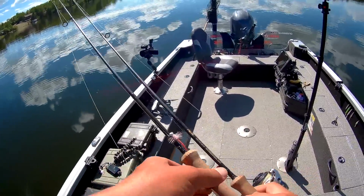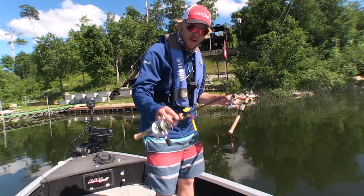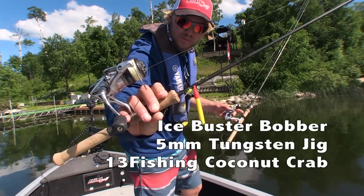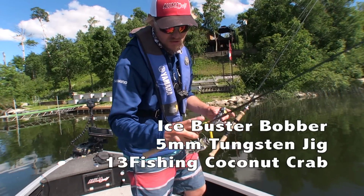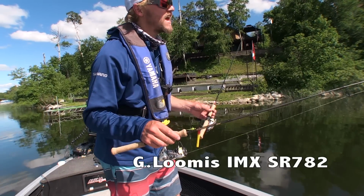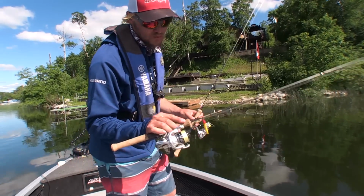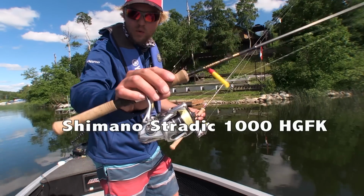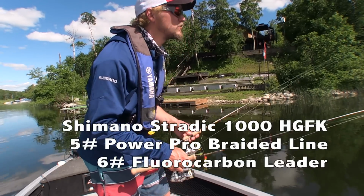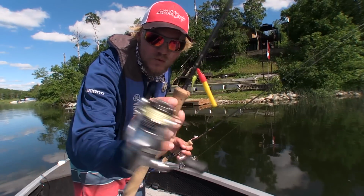The two baits I'm gonna be using is a white hand-tied hair jig for searching, and then I have a float with a little tungsten jig and a new spike plastic from 13 Fishing. And these are both SR 782, which is 6'6", fast action panfish rods, which is a really good length for working the shoreline or fishing vertical if you want. I've talked about these rods before. And then it's a Stratic 1000 size reel with 5-pound test Power Pro to a 6-pound test fluorocarbon leader in both scenarios. And that is an Ice Buster bobber, going old school there.